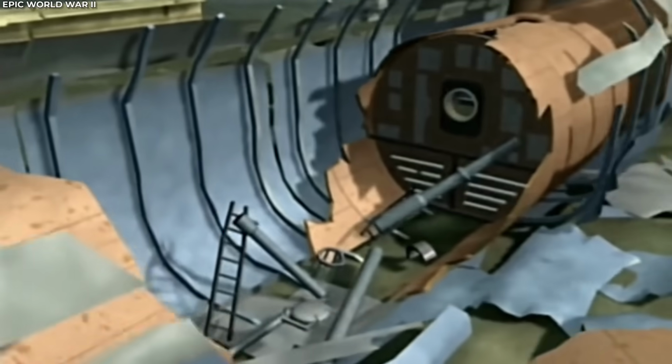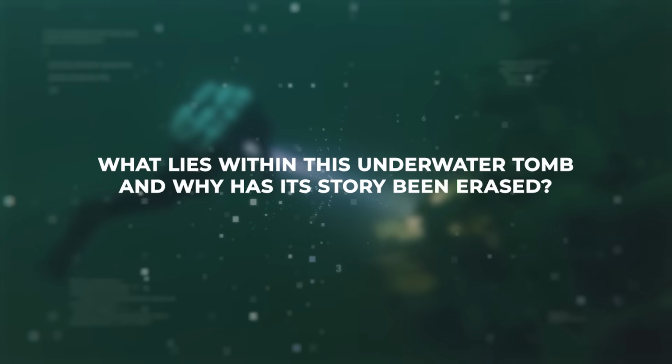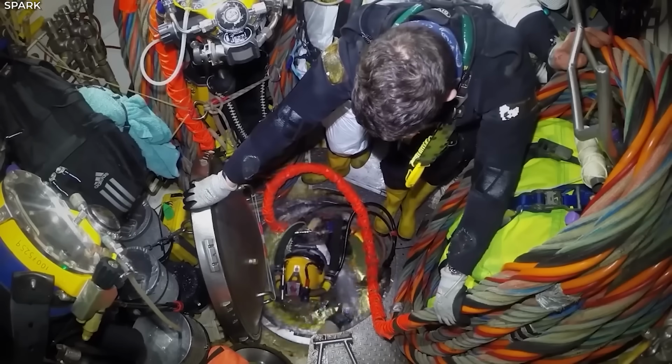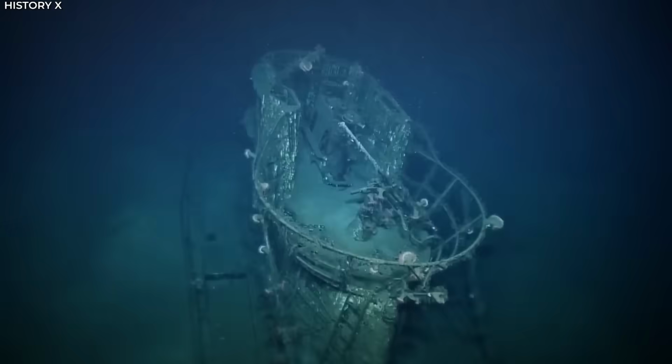Long-buried secrets rise to the surface, challenging history and raising questions no one thought to ask. What lies within this underwater tomb, and why has its story been erased? Prepare to journey into the unknown, where every revelation leads to deeper intrigue.